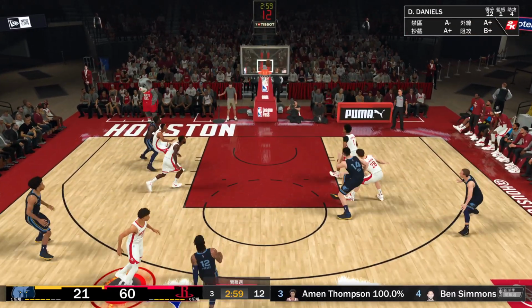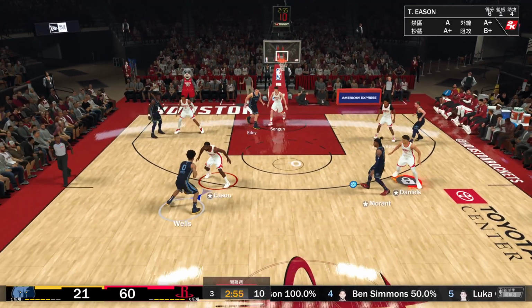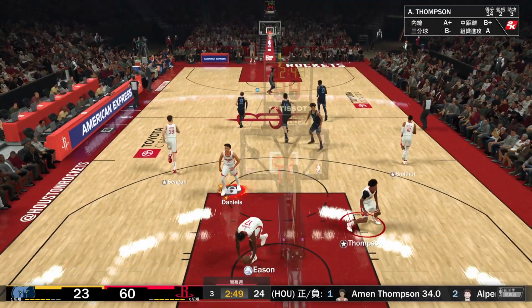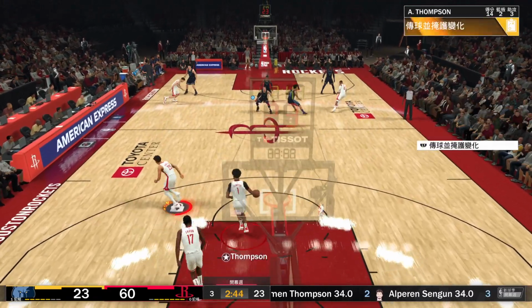Morant, that's for 2. A new 14 for the Grizzlies. Shot to stop the run. Pass to Edey. Good, nice job down low. 6 points for him. Finally, they get one to drop. That's one of their first 4 here in the third.